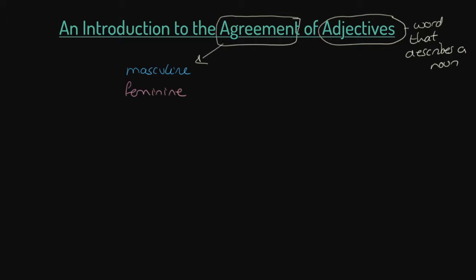And they can also have number, which means they can be singular, so just one of it, or they can also be plural. And what that means is my adjective that's describing my masculine or my feminine or my singular or my plural noun has to agree with it. So my adjective has to take on its masculine singular form or its masculine plural form, or its feminine singular form or its feminine plural form, in order to match, to agree with the noun that it's describing. Okay, so let's take a little look in more detail then what I mean by that.